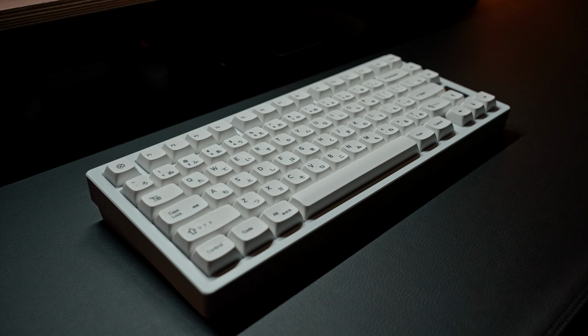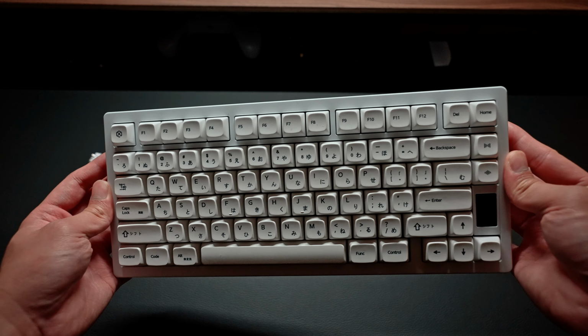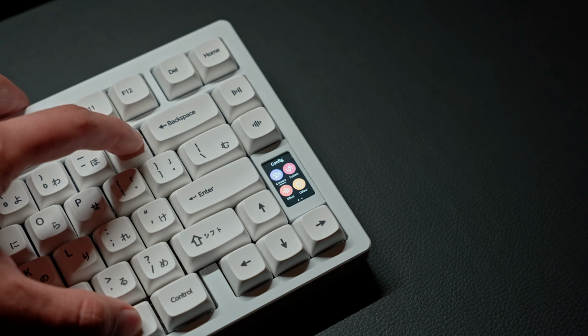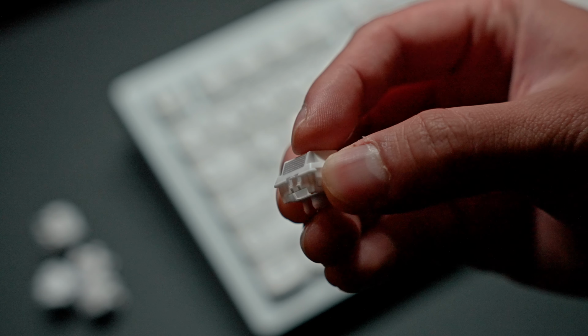For my keyboard and mouse, I do love some custom keyboards, so I got this Chilkey ND75, an aluminum keyboard in all white with Japanese XDA keycaps with Wookiee Marandi switches. And it has a small LCD screen so you can toggle around settings. I know it's just a keyboard, but I think typing with this makes it way more enjoyable because of its creamy, smooth linear feel, and the typing experience is just amazing. Here's a sound test.